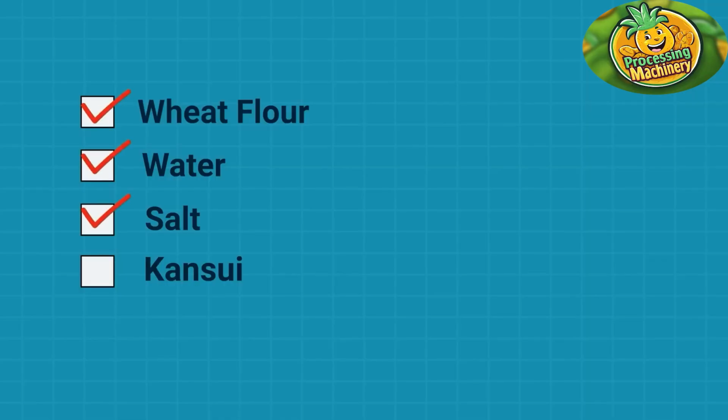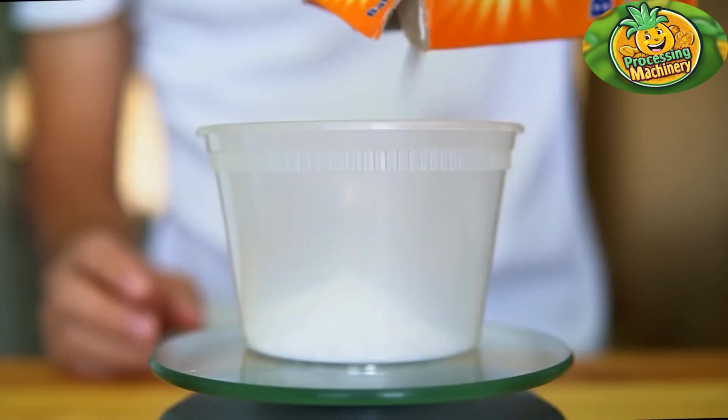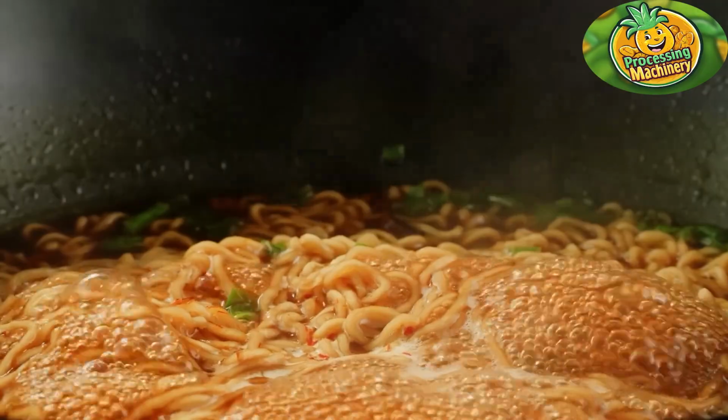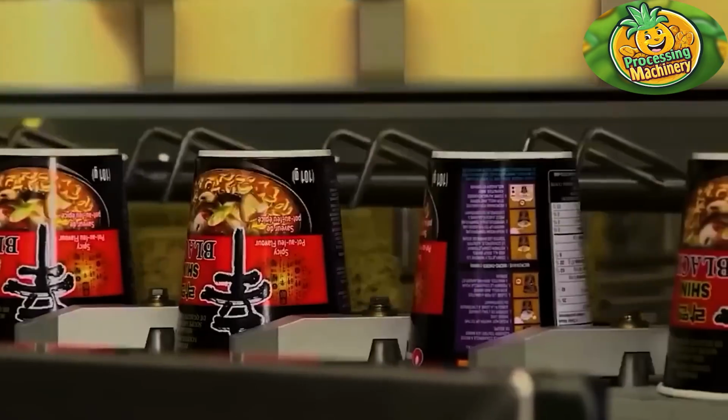And then there's Kanu, the factory's best-kept secret. This ingredient, whether it's an enzyme, a starch, or something else entirely, is the unsung hero of noodle production, and its exact composition is guarded closely by the manufacturers, creating a sense of mystery and allure around the product.